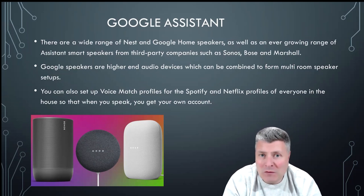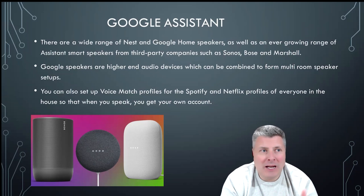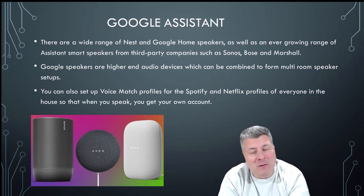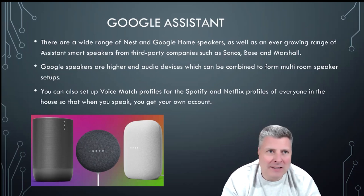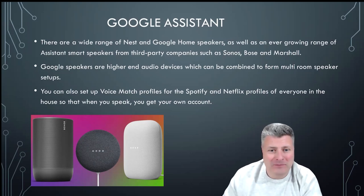Setting up voice profiles. So if I tell the Google speaker to play a movie on Netflix, it's going to recognize my voice versus if my child does it, and it would prevent my child from watching a restricted movie, for example. You can set all these things up in Google. So a few more complicated things that make it a little less beginner friendly than, say, the Amazon one, but a few more bells and whistles if that's your thing.